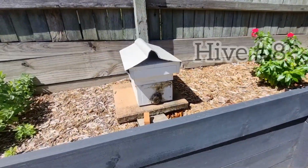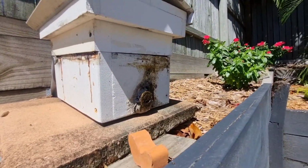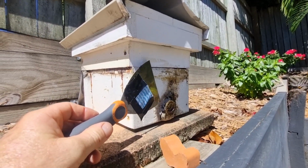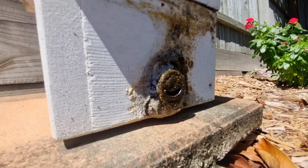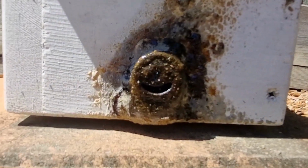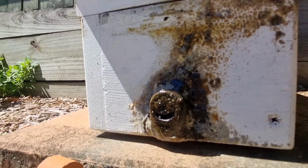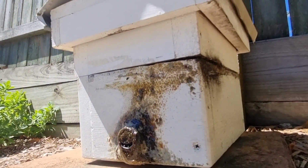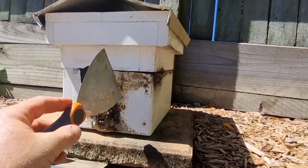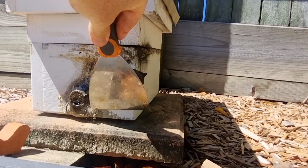And this here, last hive here, number 8. It's got a fair bit of, what's it called, propolis built up at the front here. They're a little bit more aggressive, these ones too. But have a look at the entrance to this one, big smiley face one. Pretty cool, eh? Looking good. Got a fair bit of resin built up along the front. Might try to scrape a bit of that off. I think Josie didn't want it there.